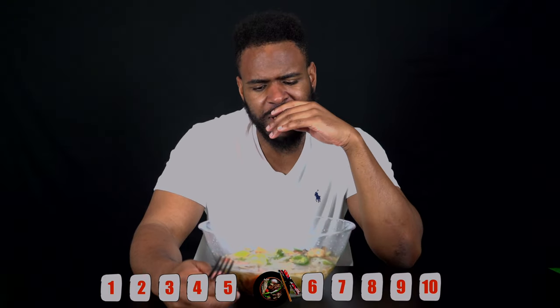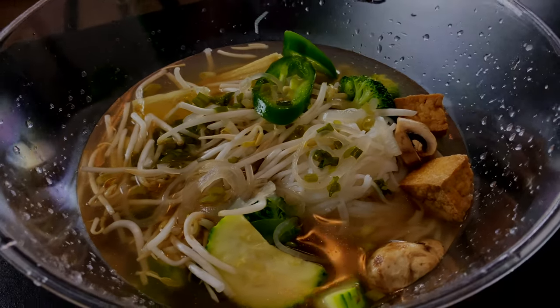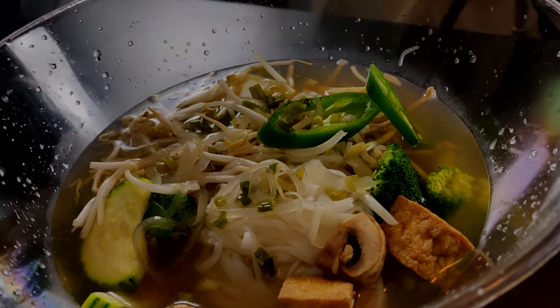And with this particular dish, I like it, you know what I'm saying? If I was on a nice diet, this right here is something I would get. If you're on a diet, this is something you should get. This, of course, consists of the broth, and it's a whole lot of veggies up in here, all right? I mean, and it's a lot. The mushrooms is my favorite, personally.